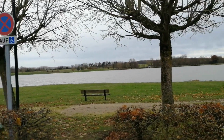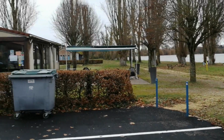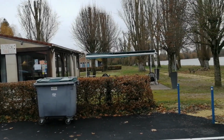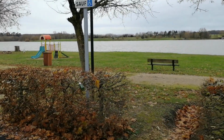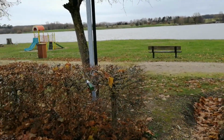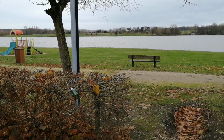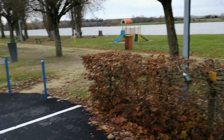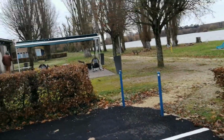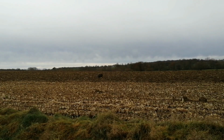Well, we've come out for lunch. We've come to our friend's place next to the lake. She's become our friend. Sorry if there's wind noise, it's pretty breezy across this lake, although it's a nice day, it's dry, a little bit overcast. Right, so we've come out for lunch because our restaurant's closed today.